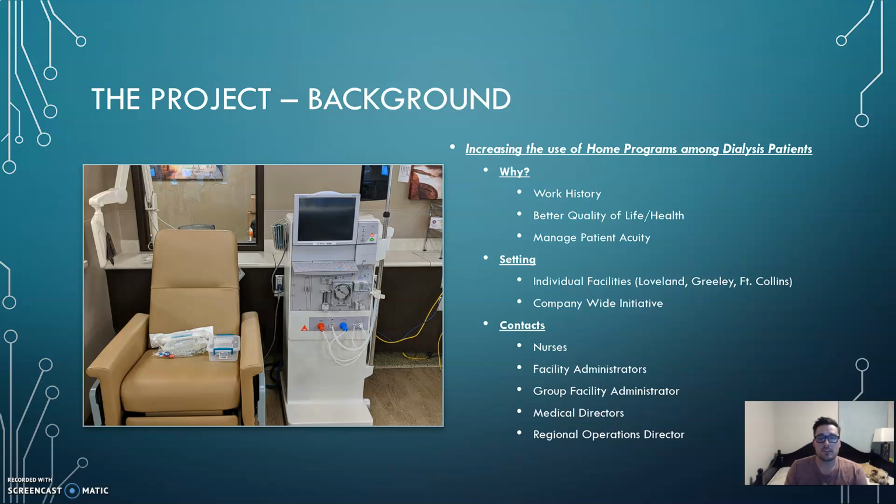Traditional in-center dialysis, or ICHD, requires patients to come in usually 3 times a week and receive a 4-hour treatment. This is usually dependent on the doctor's orders, but this can also be very harsh on the body and insufficient for a patient's lifestyle. Home programs such as home hemodialysis and peritoneal dialysis, or PD, are other options that patients have, which is accomplished at home during the night or multiple times every single day for shorter periods of time.